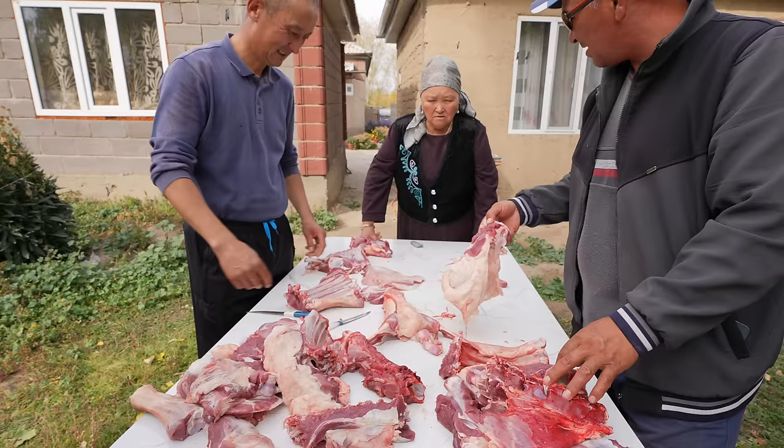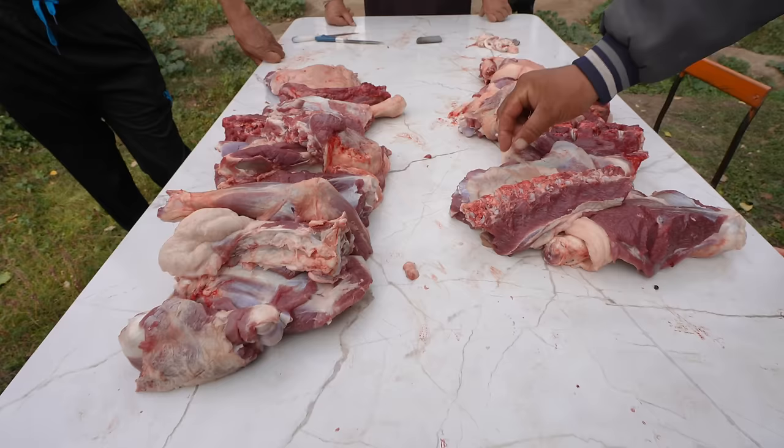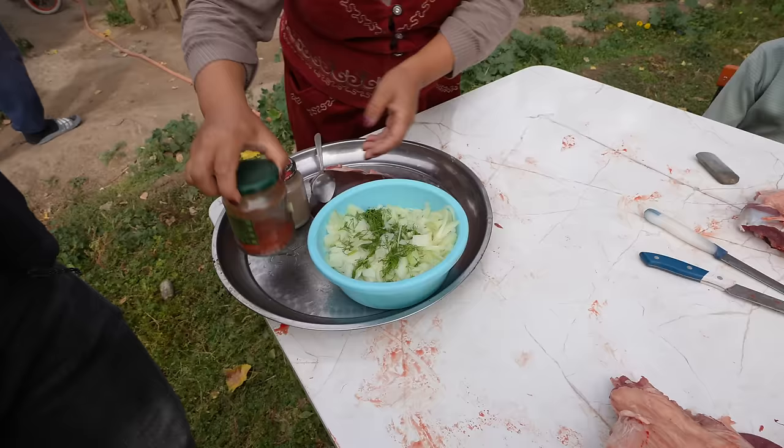Yes, this is kuyruk. We usually give it to the very old, like 70 or 65. Here, even the cuts of lamb have a meaning and a hidden wisdom. Buji is also very tasty food.